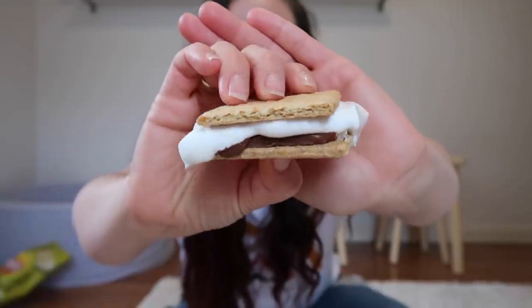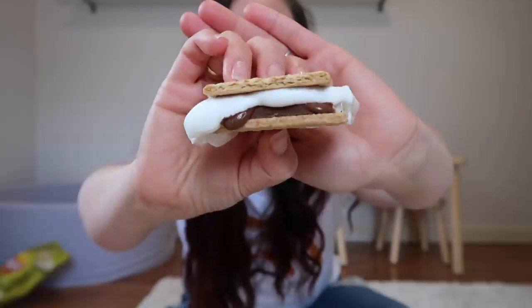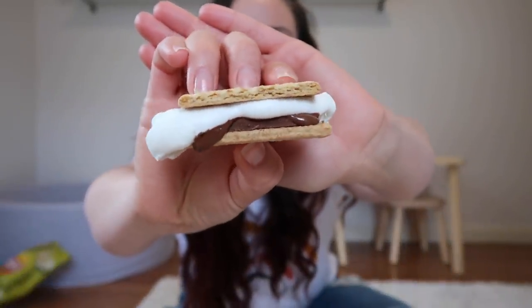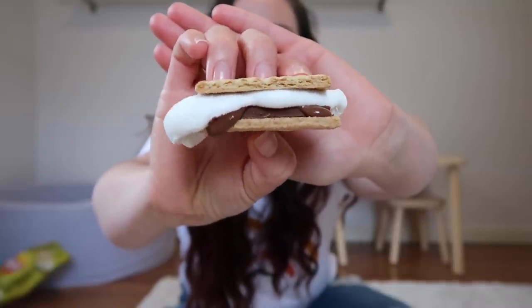So many people said that s'mores are their favorite summer snack, which I think I would agree with. When I think of summer snacks, s'mores are the first thing that comes to my mind. Fun fact about me, I hate marshmallow unless they are melted inside of a s'more. Other than that, do not give me a marshmallow. But let's get another look at that. This is a pretty looking s'more. We got the melted chocolate, the 2 graham crackers, the melty marshmallow.